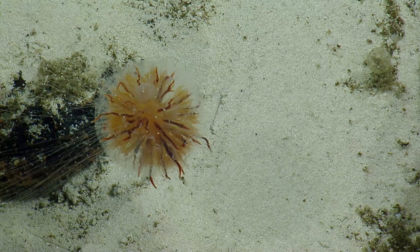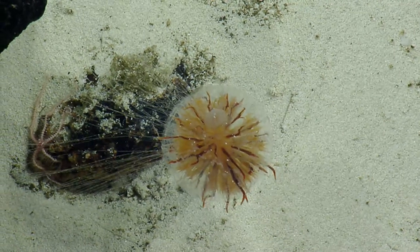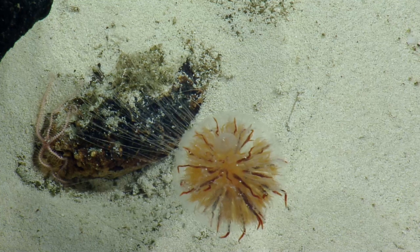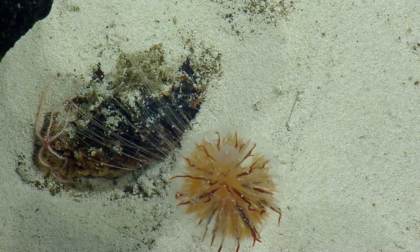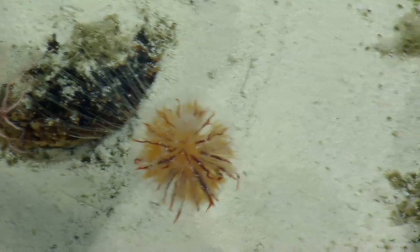What would you call those sticking out back there? Tentacles? Sure. Man, that's a gorgeous shot. This one's really healthy and full. A lot of times these look kind of beat up, too. But this one looks in great shape.